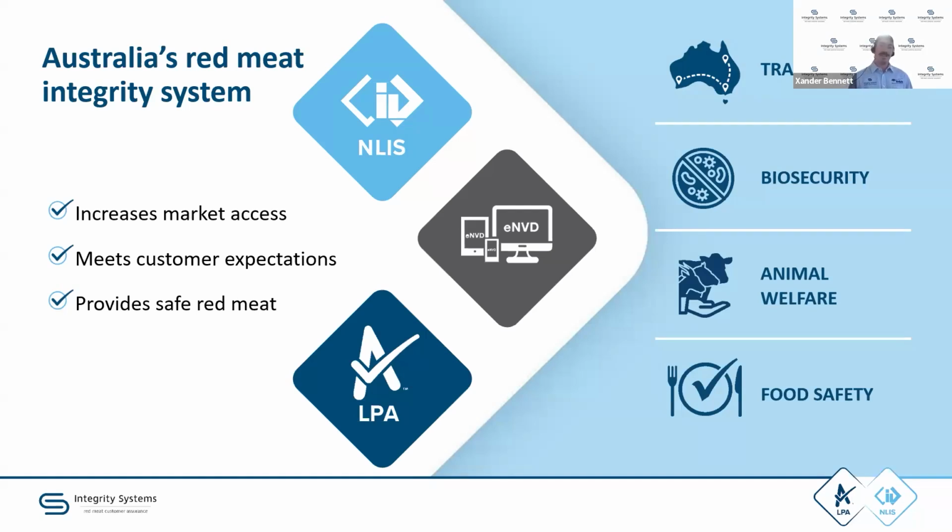Additionally, we have the LPA NVD or ENVD, which is a legal document that communicates food safety and treatment status of every animal as they move through the supply chain between properties. And it's the tick of assurance that assures the receiver that the livestock being moved have been cared for in line with the LPA program requirements.